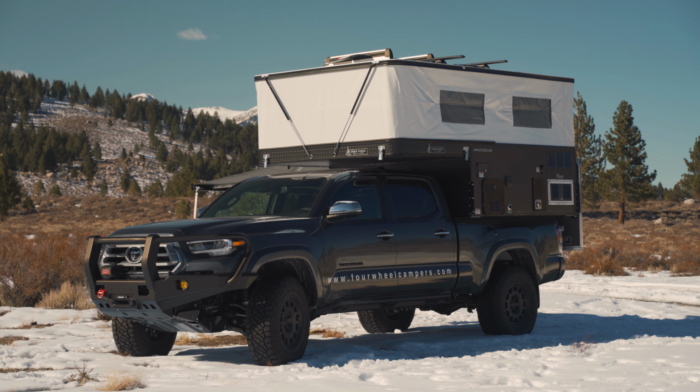Hey guys, Mitch Carter with Mule Expedition Outfitters up here in Washington. Today we're going to start building this brand new 2022 Tacoma for 4-Wheel Campers. We're going to do wheels, tires, airbags, suspension, sway bars, all to help this handle hauling a brand new camper.